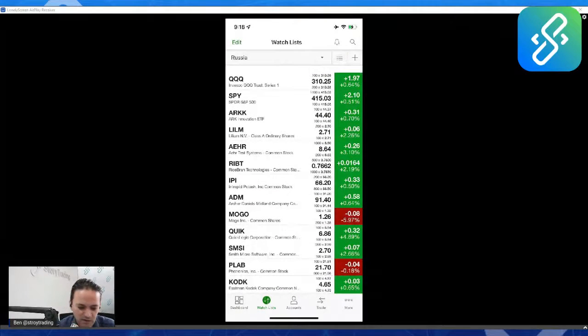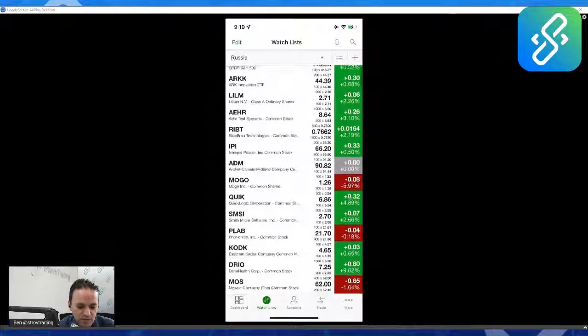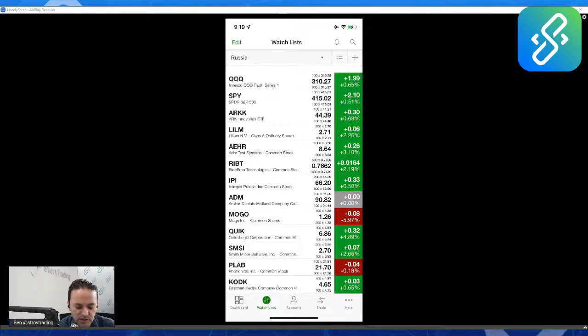So for me, my focus, three solid ideas, is LILM, AIR, and RIBT. And you can see they're all basically up already this morning. A nice solid bid on RIBT. LILM, I got in at 2.69. So this is what I'll be trading.